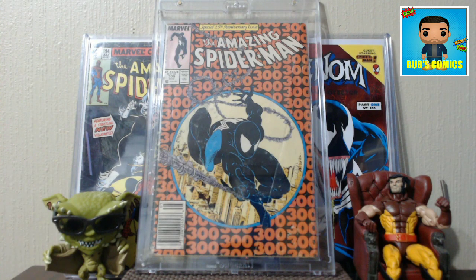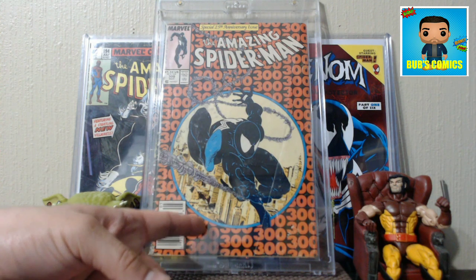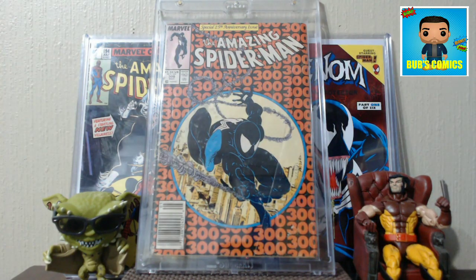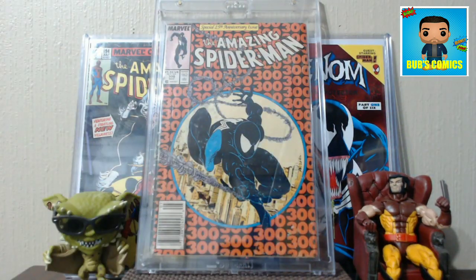For this book, I wanted a relatively good cover, but the main thing I wanted was a barcode, bright reds, and nice centering. I didn't want any pieces missing out of the cover. Sometimes I'll see this book and there's a big chunk there. I didn't want any pieces. Other than that, I wanted it to be pretty good.